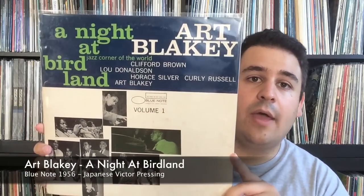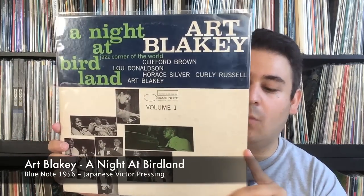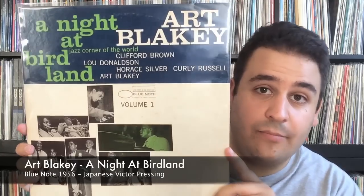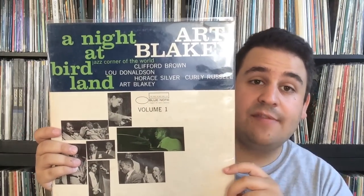The next record is also another Blue Note, and I'm talking about Art Blakey, Night at Birdland, Volume 1. This is a Japanese Victor pressing. There is also Volume 2, which I need to get at some point, but this is a very famous concert. Great bop. And you have Clifford Brown, Lou Donaldson, Horace Silver, and Art Blakey, of course.